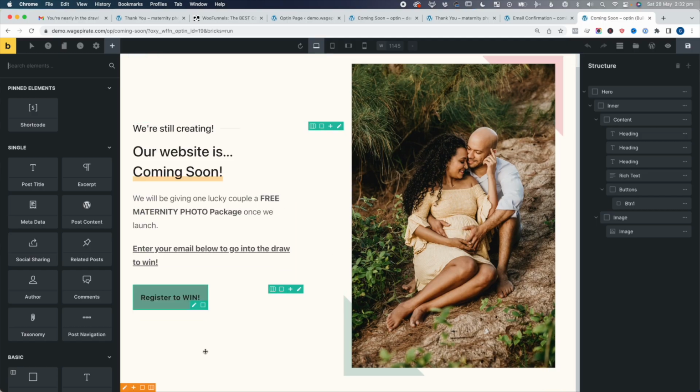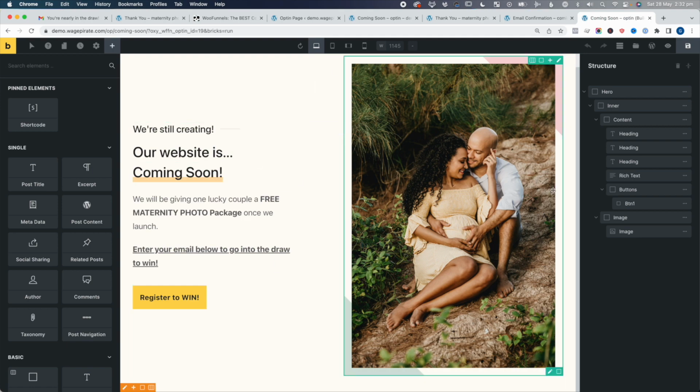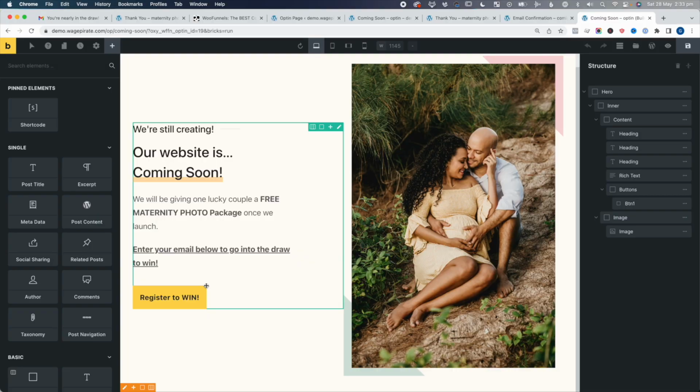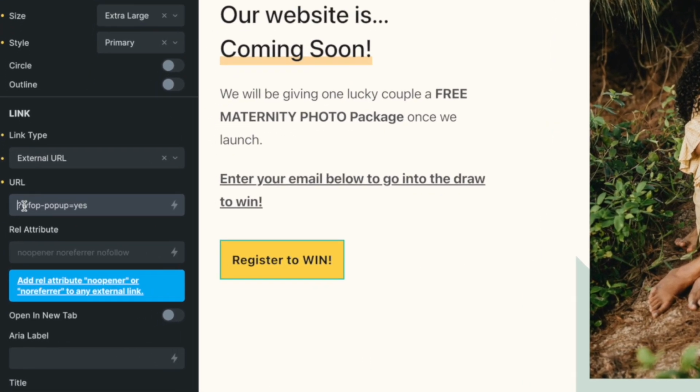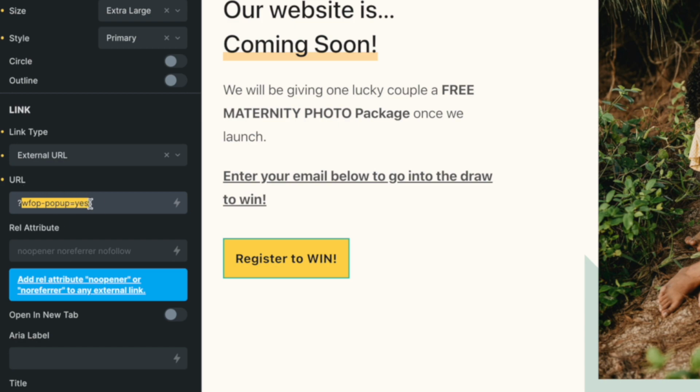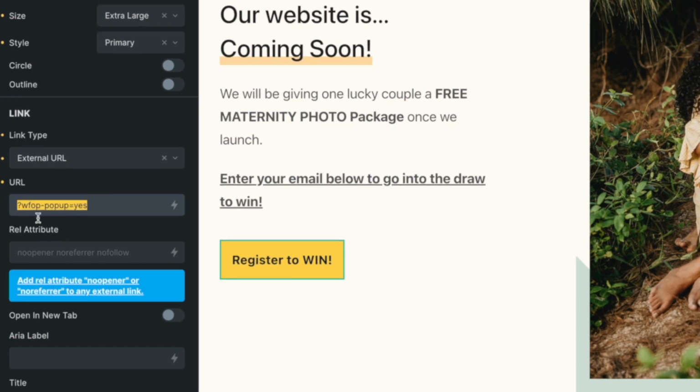But see here, this is the opt-in page. I'm editing it with Bricks Builder, so you just edit it as normal. Now, the next thing I want to show you is how we make the modal, the pop-up, show with the opt-in form once they click this button. If we click on this button module, you can see that we have this question mark, and then we have this parameter here, this variable. So this is a WooFunnels variable.